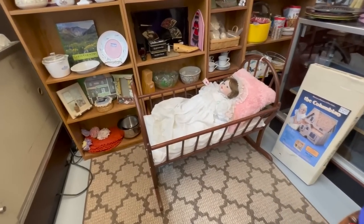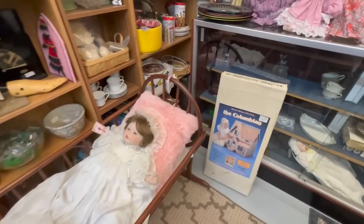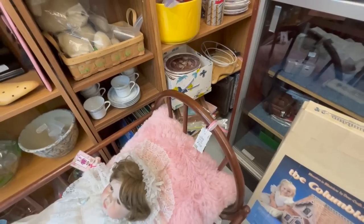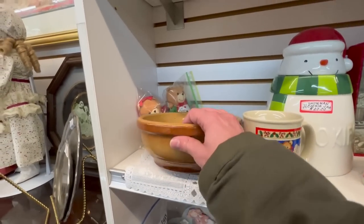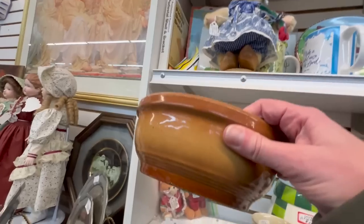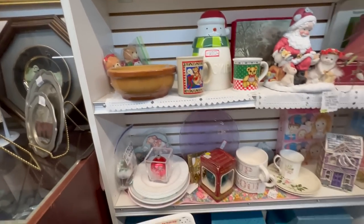Cradle. Wow. With a dolly in it. $110. That's amazing. I don't see a price on it. There's a big crack.